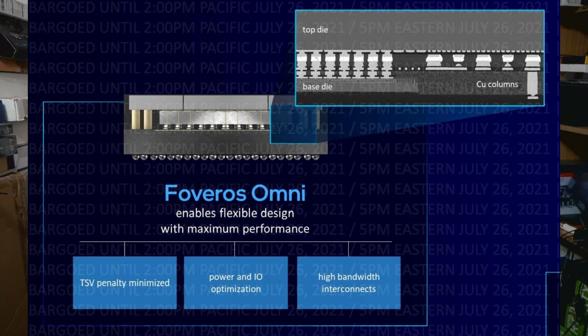So Foveros die-to-die stacking, we saw it in Lakefield. Currently, the little bumps in between the dies are spaced apart by 50 micron. Second gen Foveros, as used in Meteor Lake, will be using 36 micron bump-to-bump. It's called the pitch. That's the pitch dimension, which offers a 2x increase in density. Beyond that, we have third generation Foveros, which they're calling Foveros Omni.